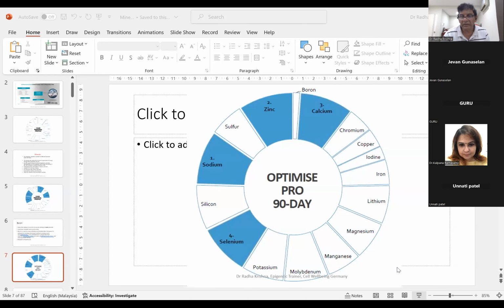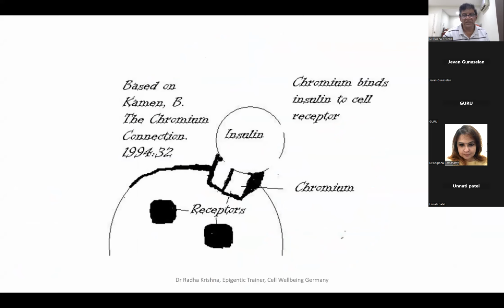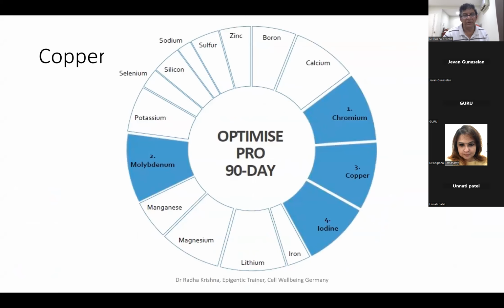So we finished calcium. Chromium we finished, copper. It also means that you have high levels of cholesterol. You need to regulate it, and the blood pressure needs to be regulated. Can you see the insulin and the receptor is chromium, so it sticks down there. So it allows this. The next one is copper.